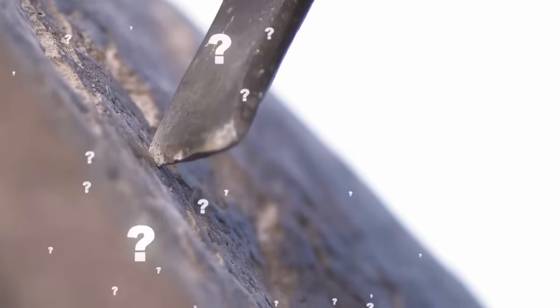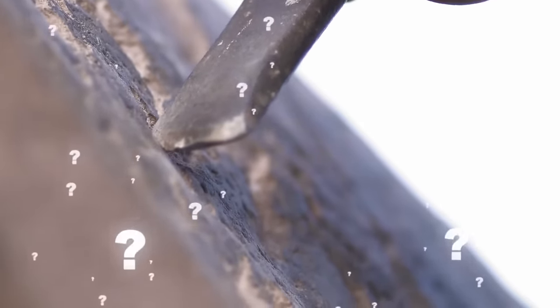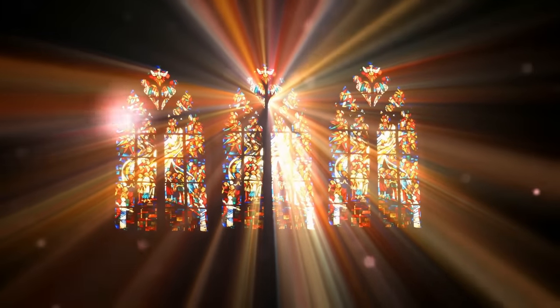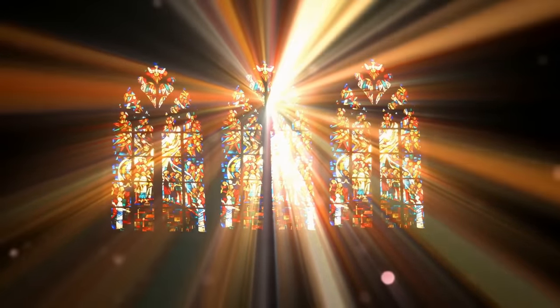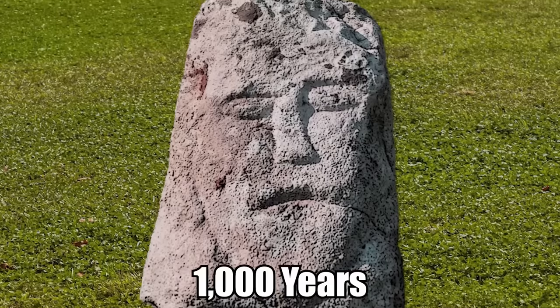The mystery now is that nobody knows who carved the face into the stone or what its purpose was. We also don't know why such an obviously important carving of Jesus Christ would be jammed into an upper church window, where nobody would see it for almost 1,000 years.